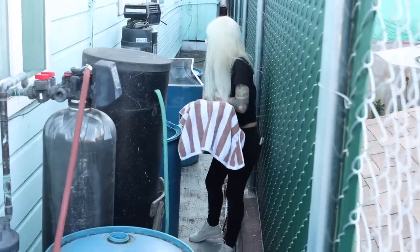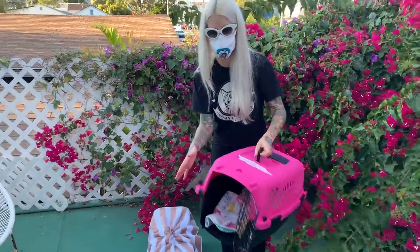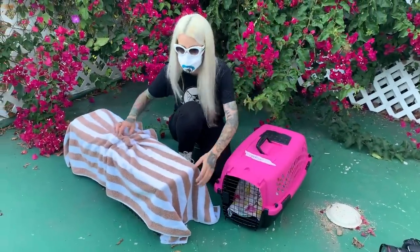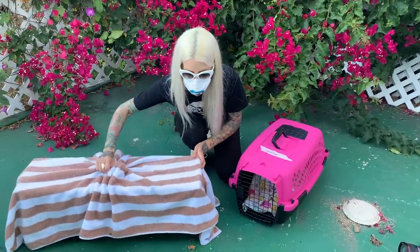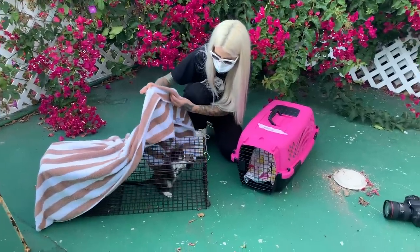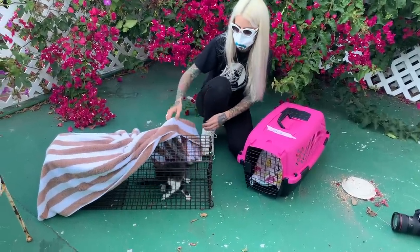All right, we got the other kitten. So I'm gonna just transfer the kitten into here because this kitten is a really good age for socializing. Hi. What do you think? He looks like... chickpea. I know. You look like chickpea too.